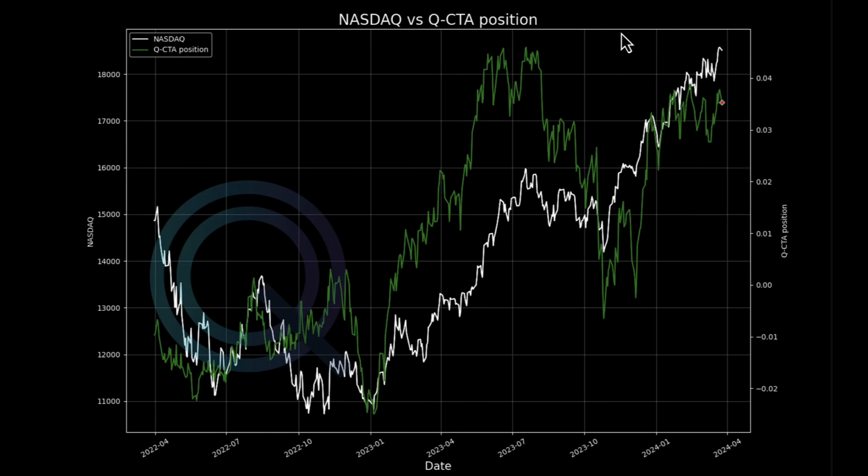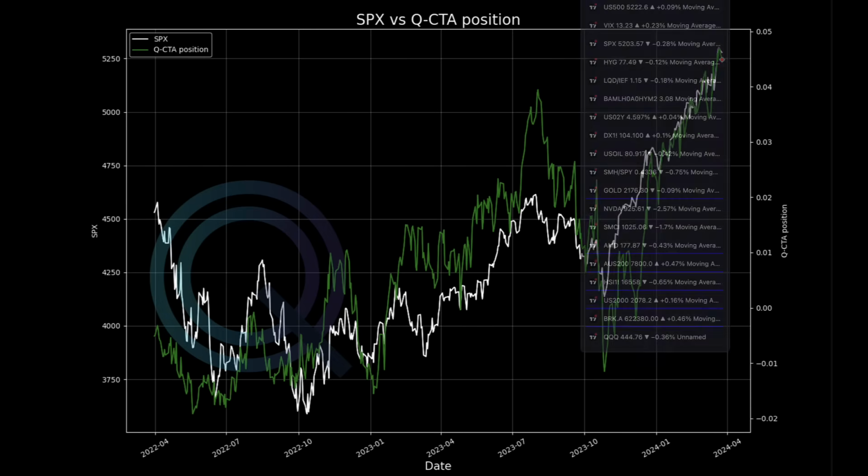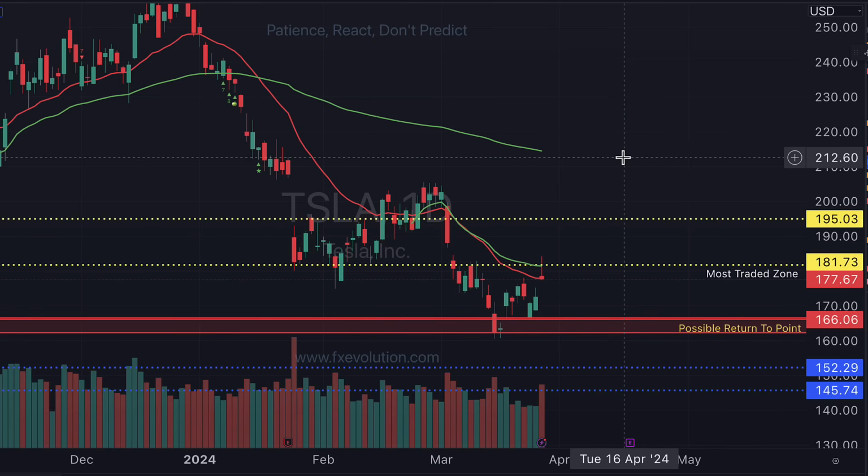NASDAQ versus CTAs. Have we seen a decrease? A minuscule one, still no new lower low. A new lower low would certainly be a negative sign, as we'd see these systematic funds basically pulling out of the market. Here's the S&P 500 versus CTAs, which has just dipped for the first time in a while. Now, is it enough to look at? No, not yet, but we will be, of course, tracking it. CTAs can sometimes preempt the rest of the market.